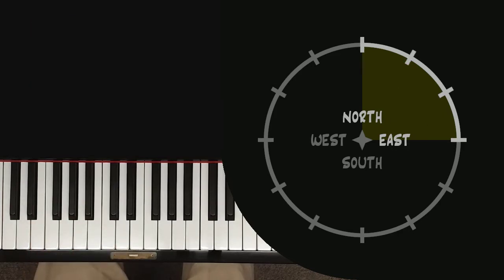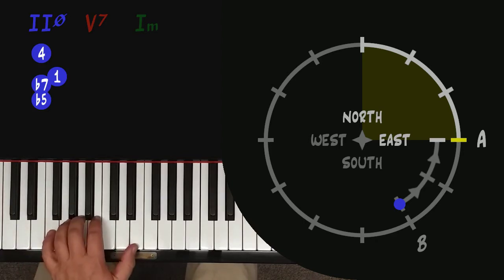Now we will turn to the east, which is the key of A minor. The cadence has the 2 chord B minor 7 flat 5. The voicing is flat 5th F, minor 7th A, root B, 4th E.